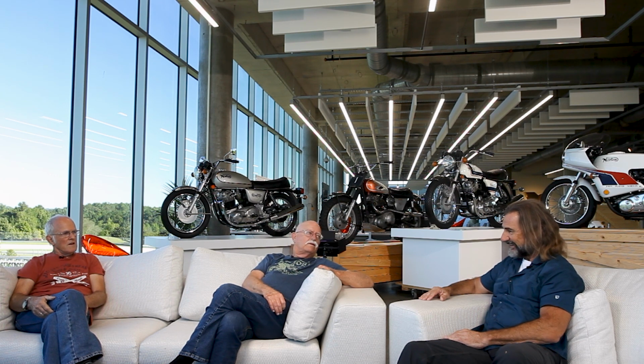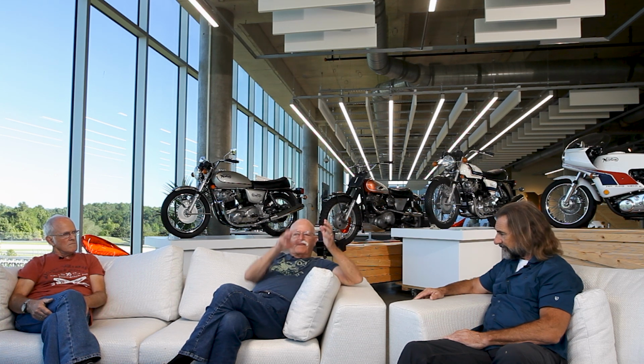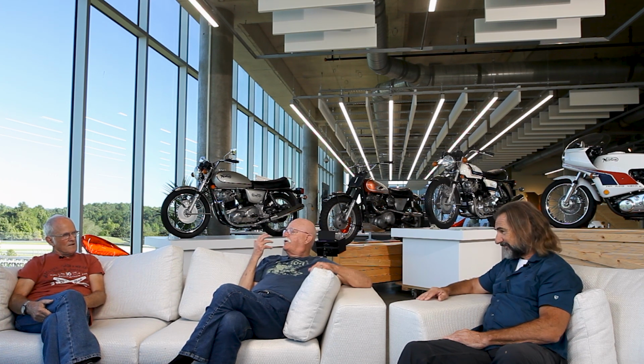When you look at the Commando, I think it's purity of line. If you look at it 50 feet away, 100 feet away, you know it's a Commando. Or you look at a Triumph, and you can see that it was drawn with a pencil. It flows. A lot of modern bikes are wrapped in plastic, and personally I can't tell one from the other.